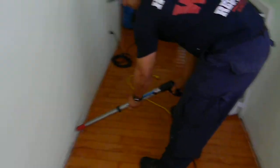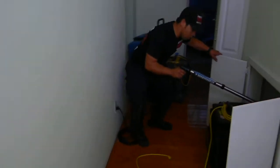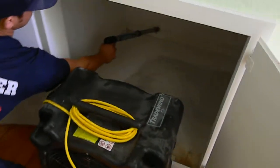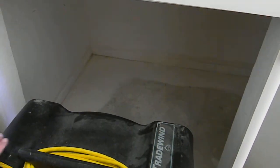Same thing around this area. Pretty much you have the same amount of moisture throughout the whole entire perimeter of the floor. Beneath this small cabinet, this was also flooded. So if you can take a peek at the water stain, here's the water stain. Very saturated. We're gonna be removing the base there and adding some more drying equipment.